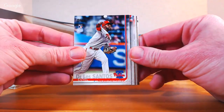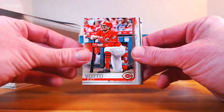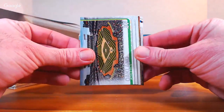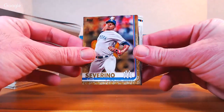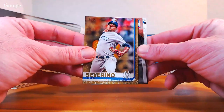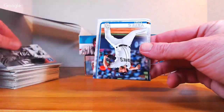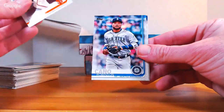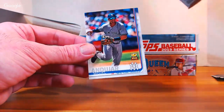Yeah, good call. De Los Santos, rookie. Arcia, rookie. Pablo Lopez, rookie Marlins. Votto. Reed Foley, rookie Toronto. Oakland Coliseum. Willie Calhoun, and Severino, that's gold, numbered out of 2019. Babe Ruth, greatest moments as a Red Sox. Kirby Yates, Joe Musgrove for Pittsburgh, Posey, Cano, and Andujar, all-star rookie.